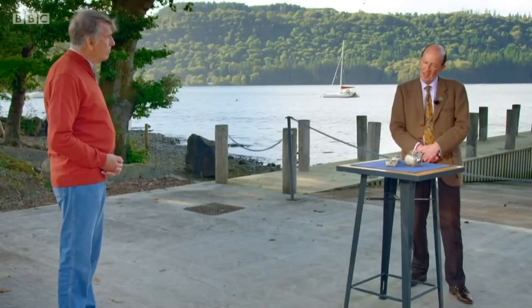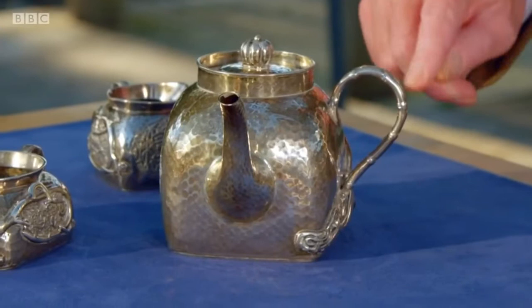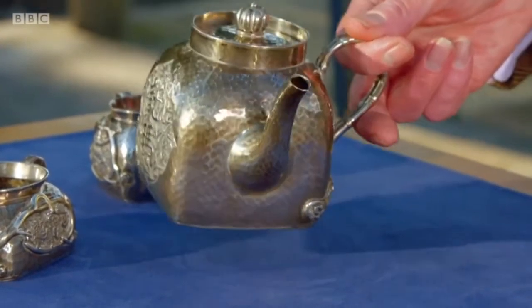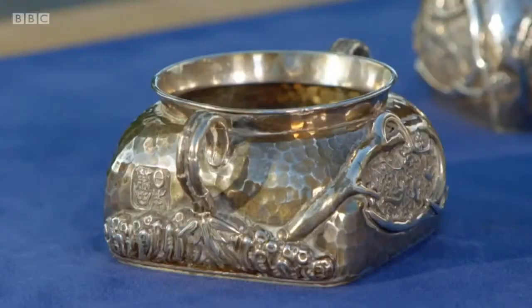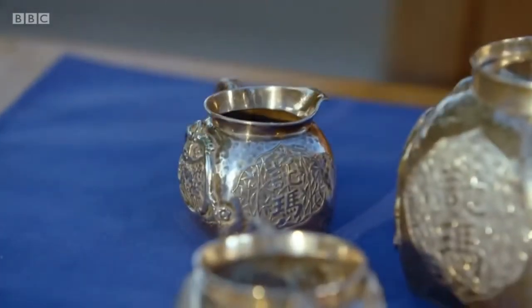Oh, right. Yes. And it dates from about 1880, 1890. You've got this teapot with side handle, which I think is particularly attractive, isn't it? Yes, it's very odd, but it works. If you try and pour some out, it actually works. So you've got the teapot, the two-handled sugar basin, and the little milk or cream jug. Yeah. All done in hammered silver.